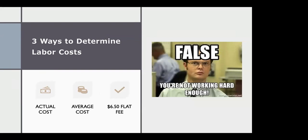So HITECH said there's only 3 ways for providers to determine what those labor costs are: actual cost, average cost, or a $6.50 flat fee. Now, the actual cost is the actual labor cost in producing the request. So for example, if the medical provider paid someone $10 an hour and it took them 30 minutes to complete the request, the labor cost of that would be $5 plus 20 cents for the CD or whatever it was.